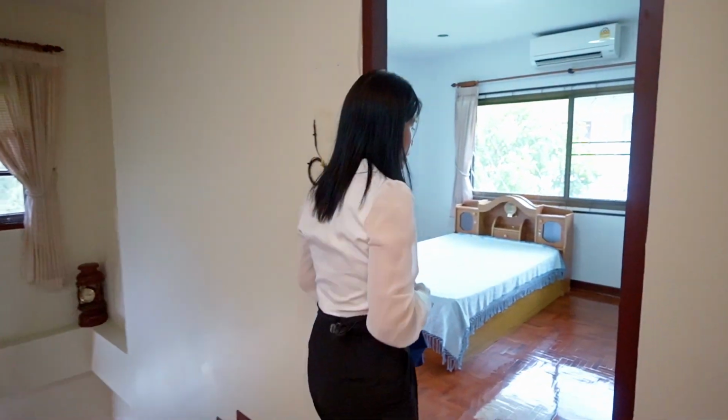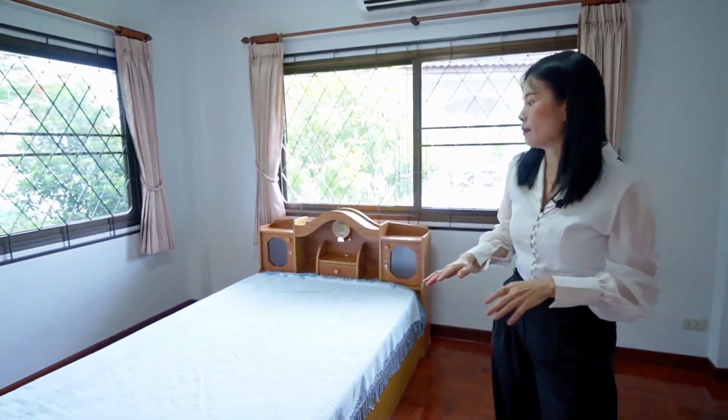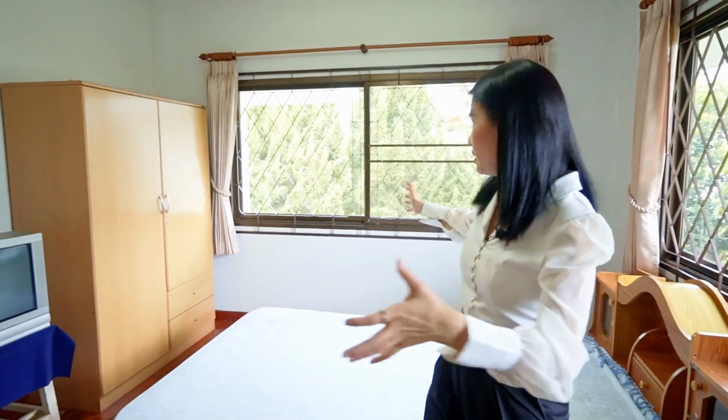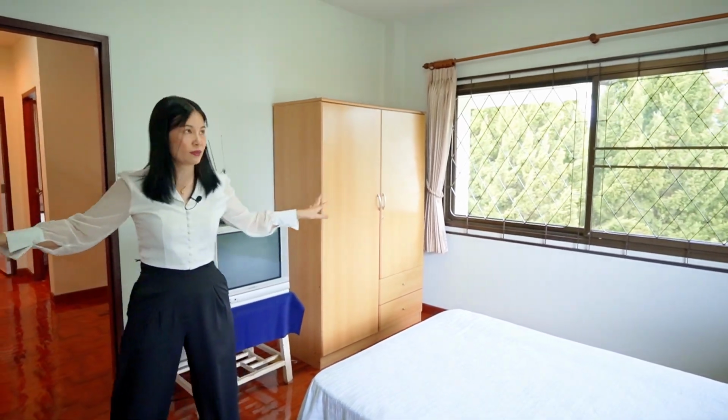So let's see the second bedroom. This bedroom is bigger than the first one. It comes with 1 bed, 1 wardrobe, a television, 1 aircon, and of course 2 corners of windows. They really have big windows, and that's why the room is quite bright here.